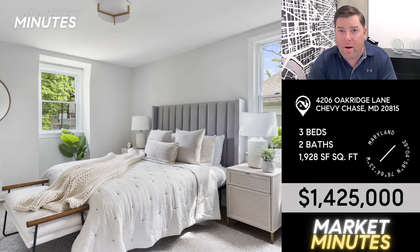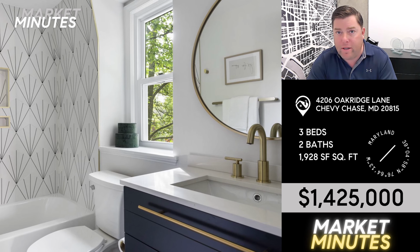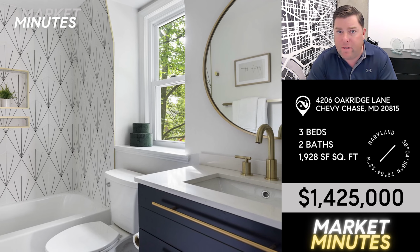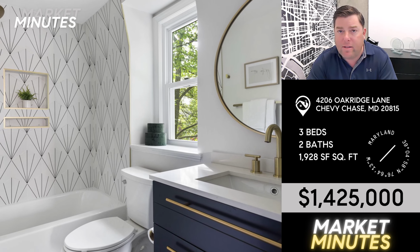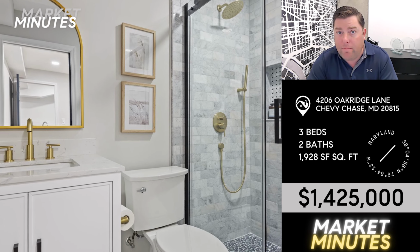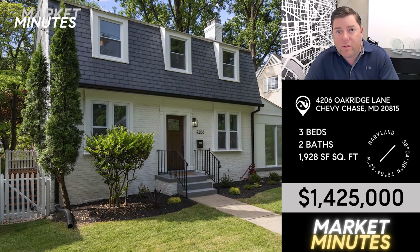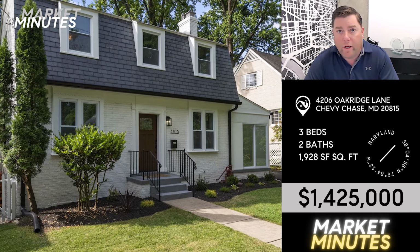We have a primary bedroom, which is of decent size. And then you have a nicely renovated modern full bathroom upstairs. So you have 3 bedrooms, 1 bath upstairs. They did sneak a second full bathroom, nicely renovated again, in the basement. They did a lot of work in here. They replaced all the windows. They put a new slate roof in, new heating and cooling.